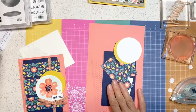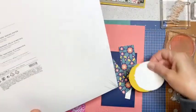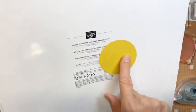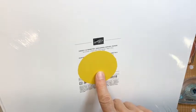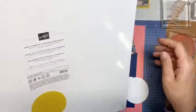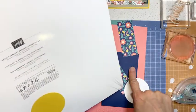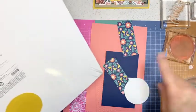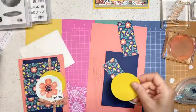These are all the colors that are listed here. Instead of Bumblebee, I use Crushed Curry because I was using the other one. And then Calypso Coral, no. Flirty Flamingo is the card base of my card. Night of Navy is right here. Just Jade, I skipped it. And then Basic White, okay?